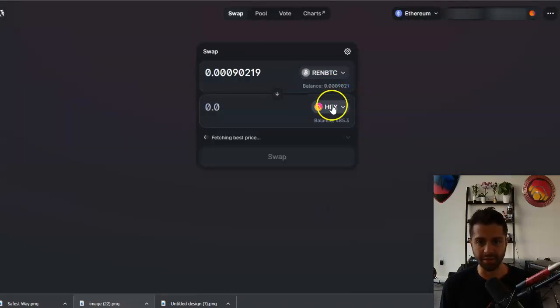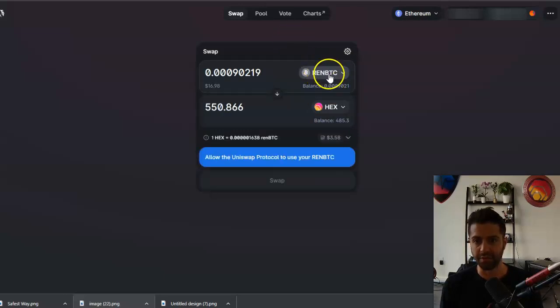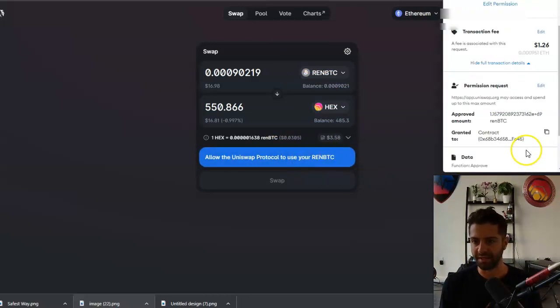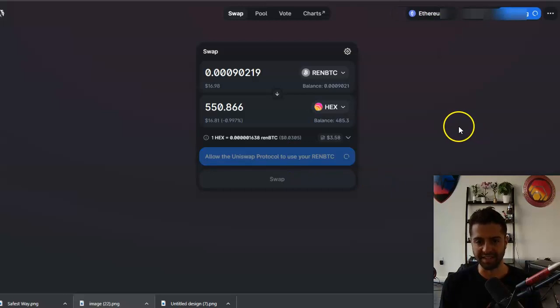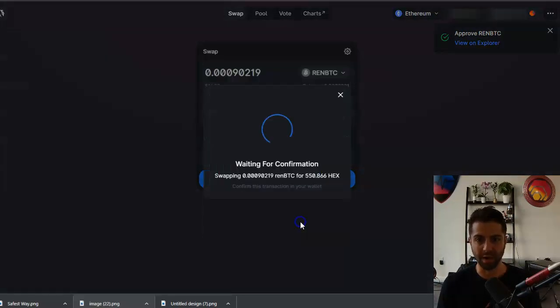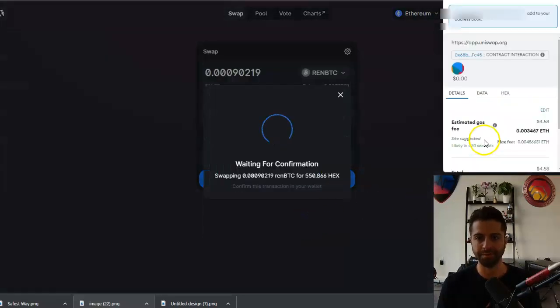And just like any other Uniswap transaction, you can go ahead and buy your Hex using this newly minted version of Ren BTC. Of course, you have to allow the Uniswap protocol to use your Ren BTC. So that's a quick gas fee right there. And after that's over, you make the swap, and boom, there you have it. Alright, so luckily gas fees on Ethereum are much faster than on Bitcoin, so you can see the transaction was approved, and now I just go ahead and click swap. I can swap all my Ren BTC for Hex.